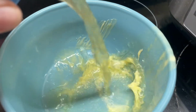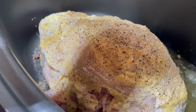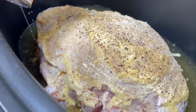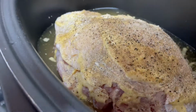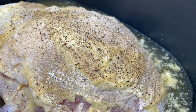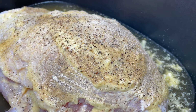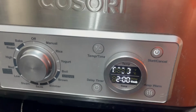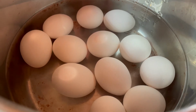I'm going to add a can of chicken broth to my bowl of butter just to loosen up the rest of the butter, and then I'm going to pour it all in the slow cooker. That way I have a good amount of liquid for gravy later. Okay, now I'm gonna get my eggs going for 8 minutes in my Instant Pot so I can make deviled eggs later.